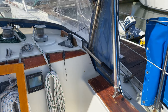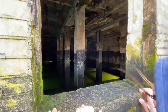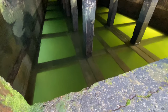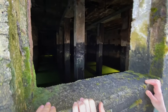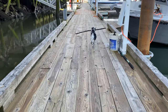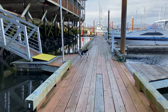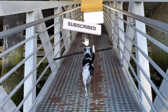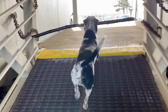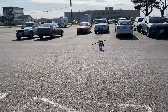Someone wants to go for a little dinghy ride. That's crazy. You like that? That's pretty wild back there. We finally figured out how to pick it up. Alright, go. Oh. Not what I expected.